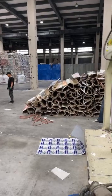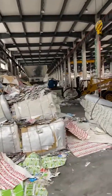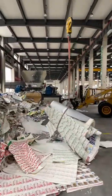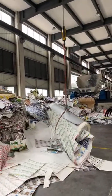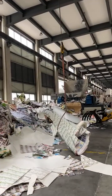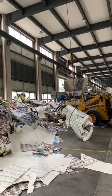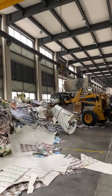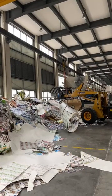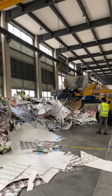Of course, if your raw material is not like this, such big size, if it's only small size Tetra Paks, you don't need this machine. This material, because it's in big roll, we have to cut. First step, cut it into half. Second step, use the double shaft shredder for shredding. During shredding, as you can see, we are using automatic feeding loader with hydraulic grab arm. You can also call it a grapple, hydraulic grapple loader.